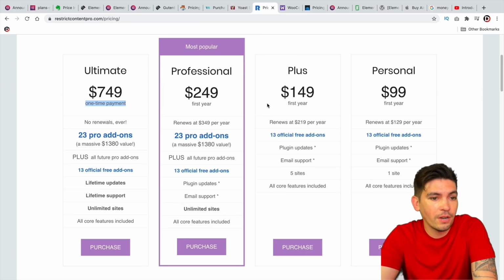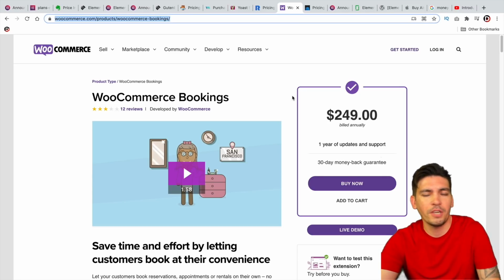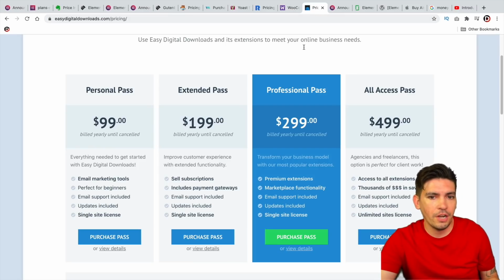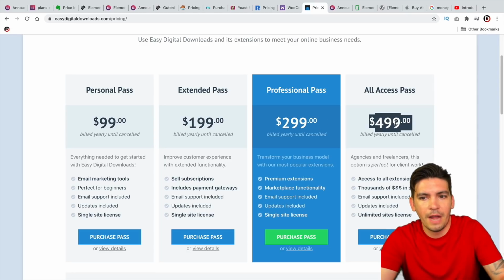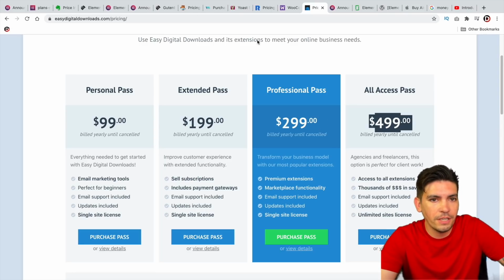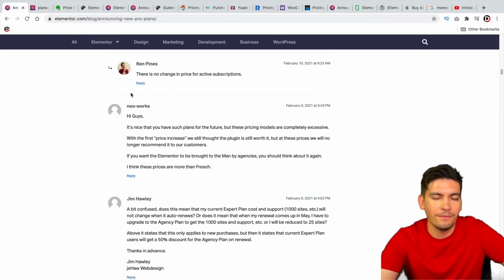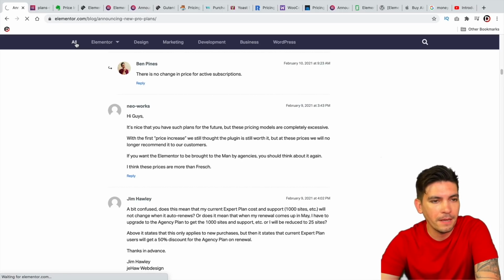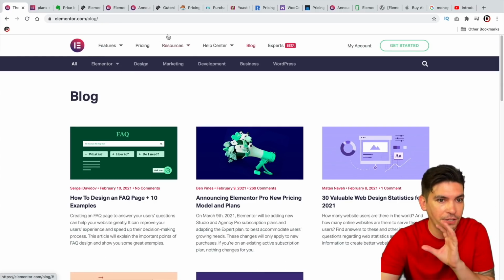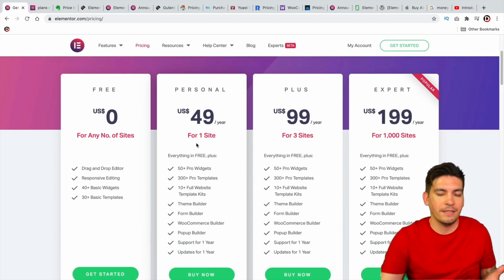And then also Restrict Content Pro. These guys are charging $250 a year. Same thing with WooCommerce, their booking plugin, $250 a year. And then EDD, $299 a year, and their all access is $500 a year. So when I see Elementor's original pricing plan of something like $200, let me go ahead and give you guys a visual of it here, just to give you an example. I don't really think that these are competitive prices.